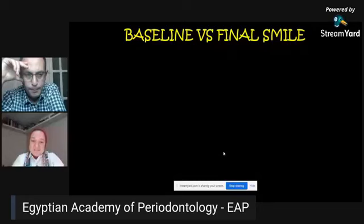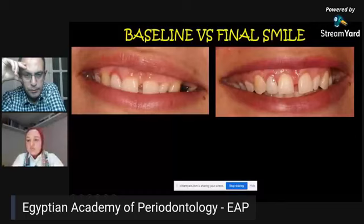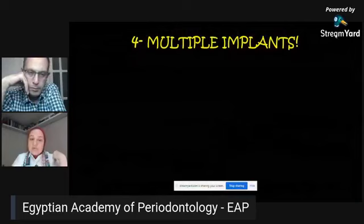So this is the baseline smile that we had, and this is the final outcome. We still have inflammation related to the lateral. It was recommended that we change the restoration and do laminates for everything. But as I was telling you in the beginning of this case, the patient was very skeptic and she wanted to stop at this point. And the other side with the crown of the implant in place. So this was our third case for today.